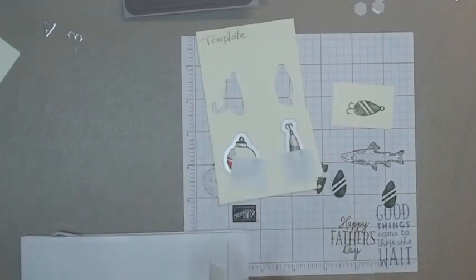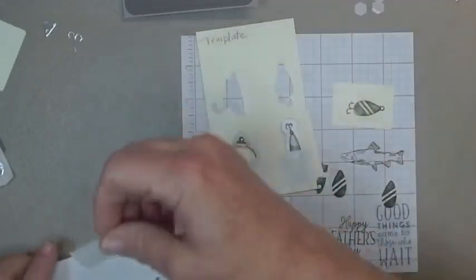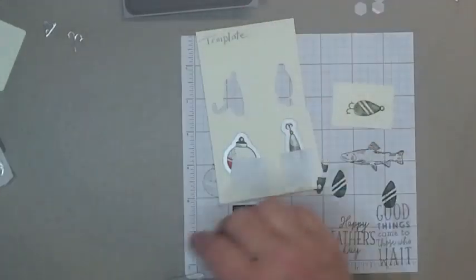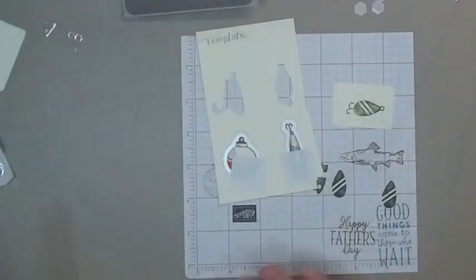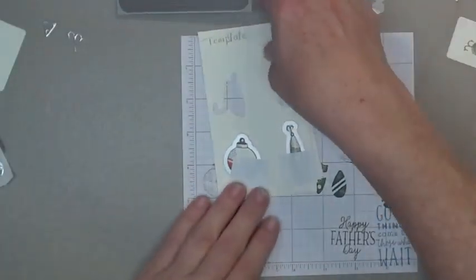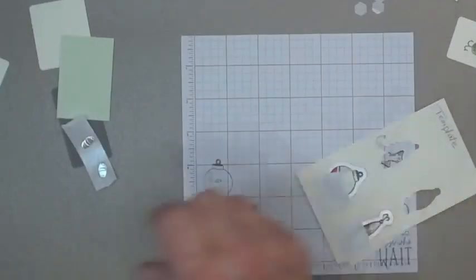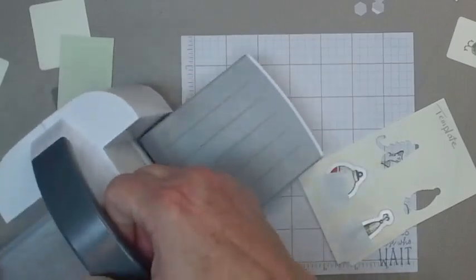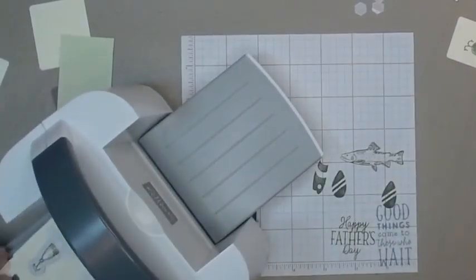Well, how about we die cut these two and I'll show you. Because I sure can't find that one. Unless it's sitting on here. Okay. Well, you get the idea. So you put those die cuts on there.